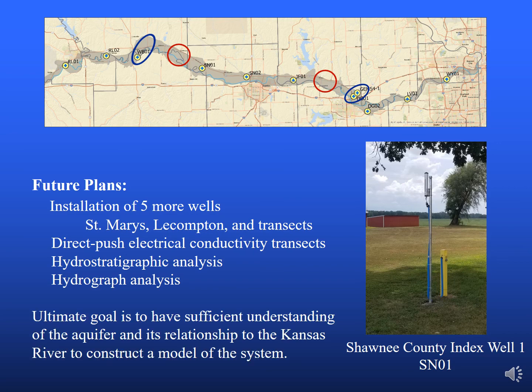Now, the ultimate goal is to have sufficient understanding of the aquifer and its relationship to the Kansas River to be able to construct a model of the system that can help us in assessing what the future holds for this area.